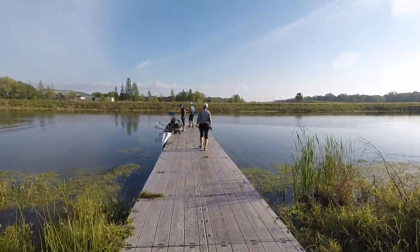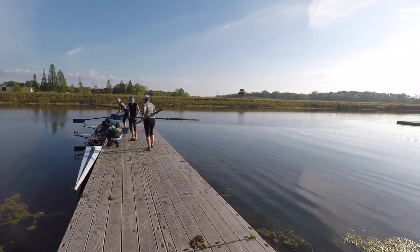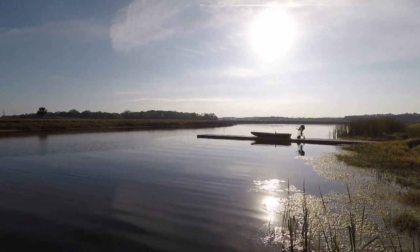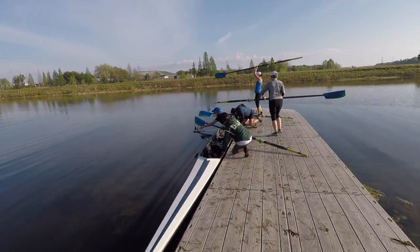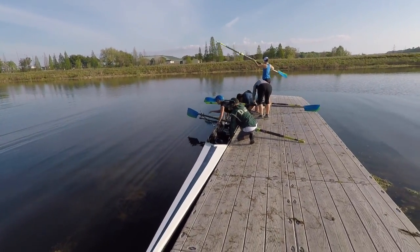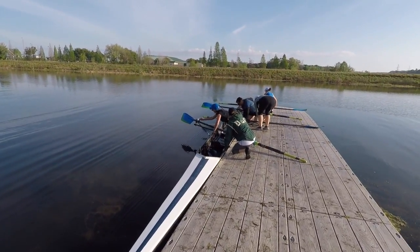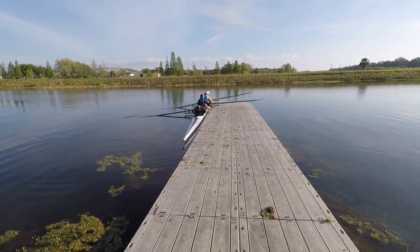It is definitely a beautiful day to be out on the water. It's almost like glass out there. It's a bit of an advantage having the time change, getting out on the water a little earlier. All right, and they are off.